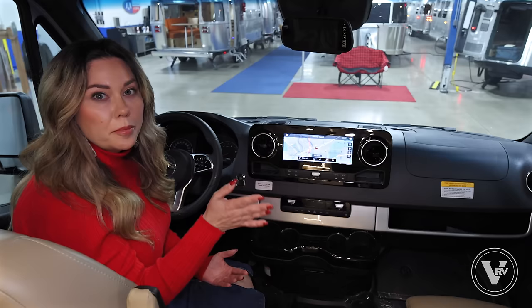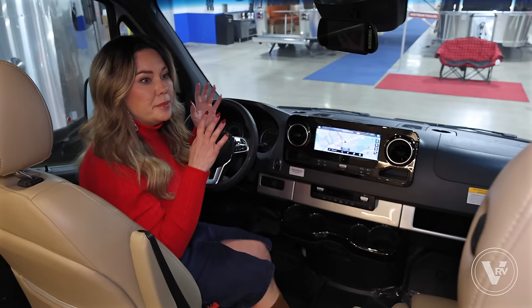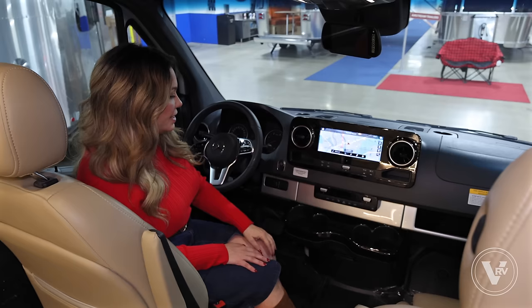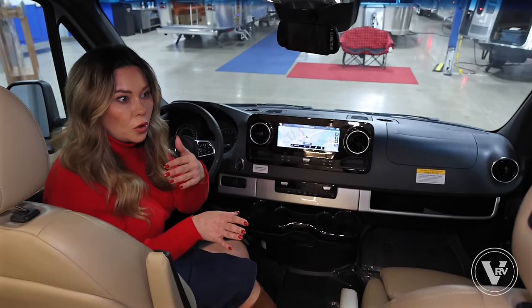So you're gonna have rear backup, collision assist, lane assist, 360 cameras all the way around so you can see when a car's coming up behind you and be able to view that all the time through this rear view camera. So you've got plenty of drink holders. This leather is awesome and comfortable, adjustable. These seats will swivel all the way to the back so you can sit and eat at the table. So you really have a ton of room to stretch out up here in this cab as you're driving.